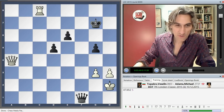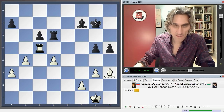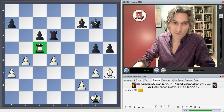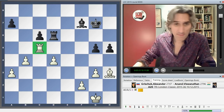Now, let me show you another game. Alexander Grischuk against Viswanathan Anand. We joined the game just after Grischuk has made his 40th move. He was in time pressure as ever, but not so serious.